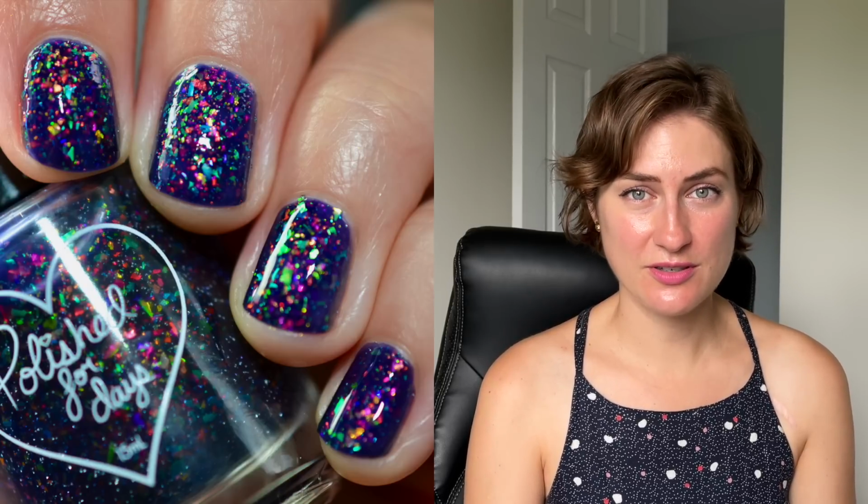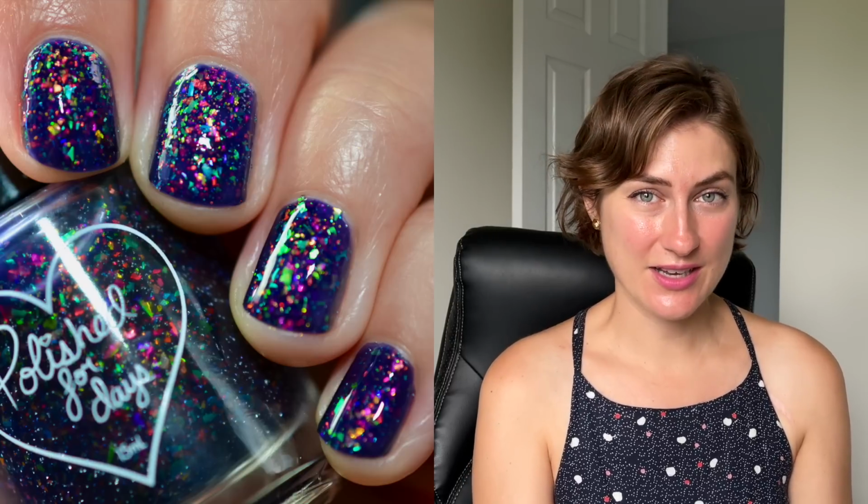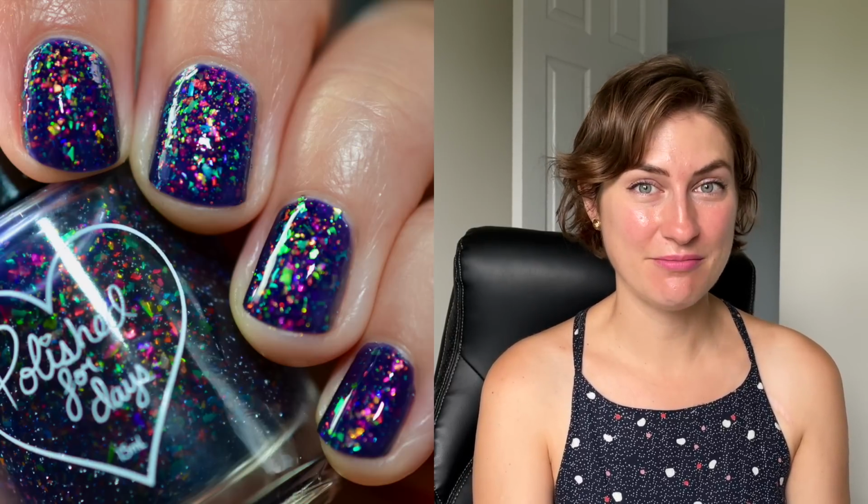And I also really love the Polished for Days because those flakes are just so vibrant, and I think that the reflective glitter was used sparingly and in a way that I found to be super beautiful, and it's kind of unique in my collection, so I fell in love.